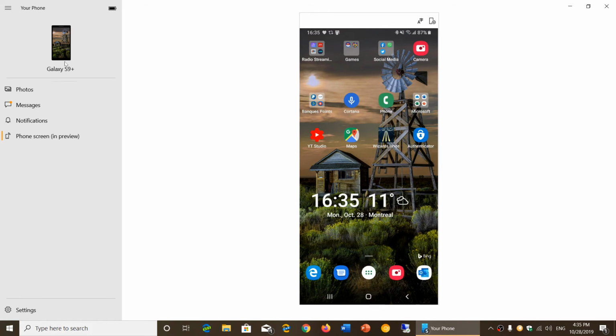On the upper left corner, you have the name of your phone. Now you see here I've got a little glitch that I'm not sure is a problem with the app itself or my PC, but still, it works. You have your wallpaper, and the type of phone you have. You even have the battery, so you will always have the indication of the battery on that panel. So it's a really cool little app to get for Windows 10.